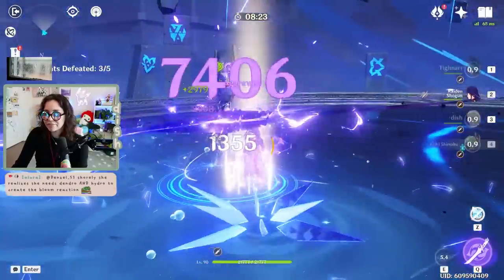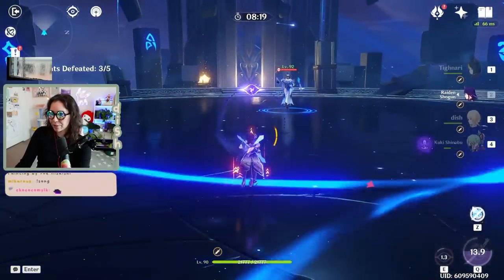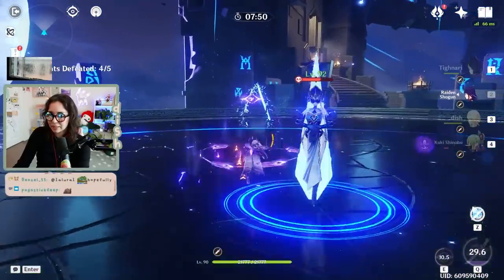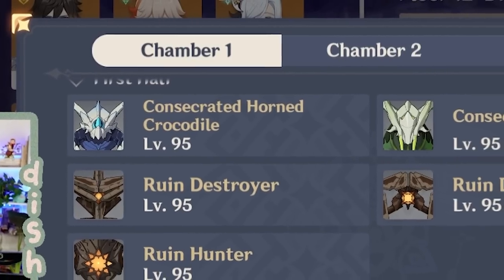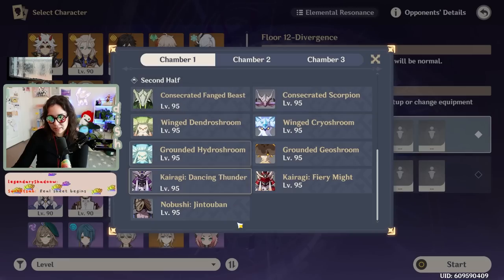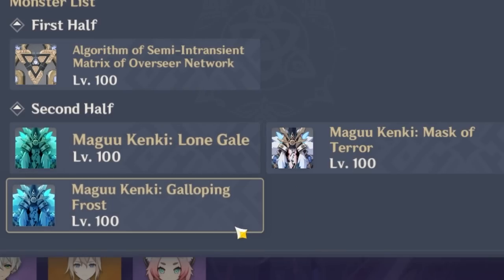I don't know if I have given myself enough time for this. Where'd she go? Excuse me. What are you doing? Aha, you can't escape my missiles. Okay, floor 11. Done. This is going pretty well, I think. Consecrated horned crocodile? I feel like I never even seen that before. Wow, that's a lot. It's a long list. Yeah, this is fine. This I'm a little worried about.